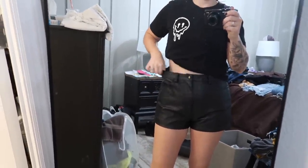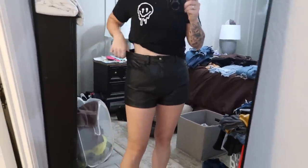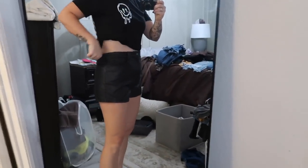But, crazy. Super proud to be able to try these on and see physically what a difference. Even though I haven't been as consistent with working out, it still makes me happy that these are loose.